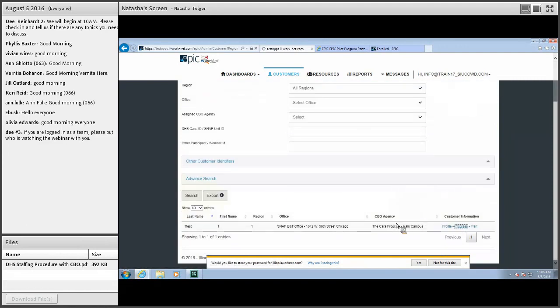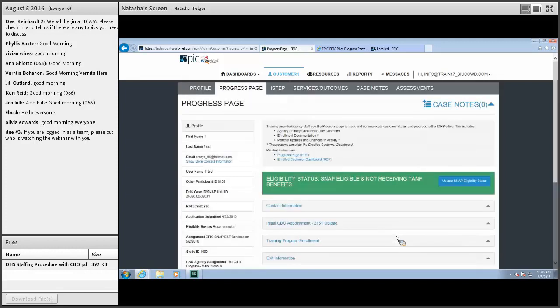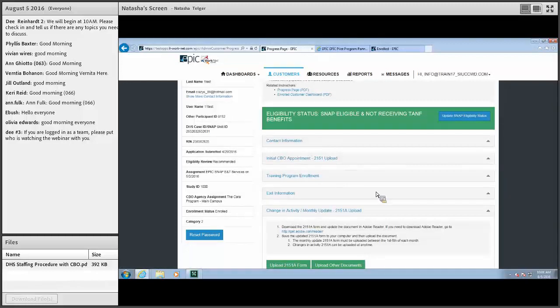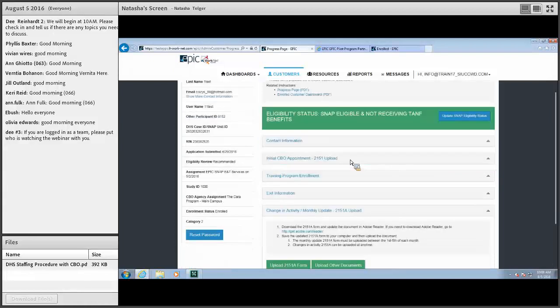And I'll just show you what has been updated. When we started adding all this stuff that we need to collect for their progress, to make sure that they're going through the system, we updated the progress page. It's not that it's changed so much, it's just that we've changed the look and feel of it, because there's a lot of information and you can get lost on the page. So we left the SNAP eligible because we definitely want people to see that right away if they are or are not SNAP eligible.